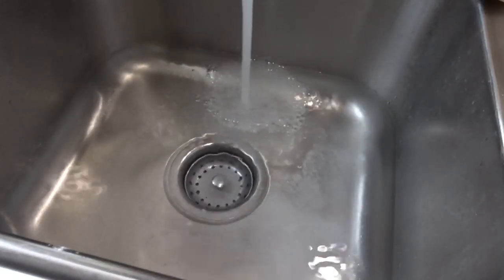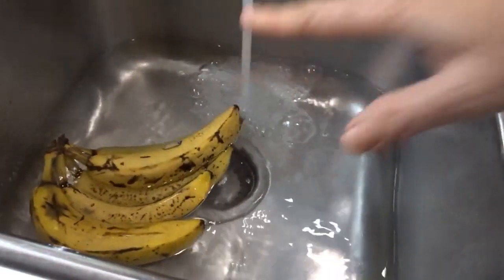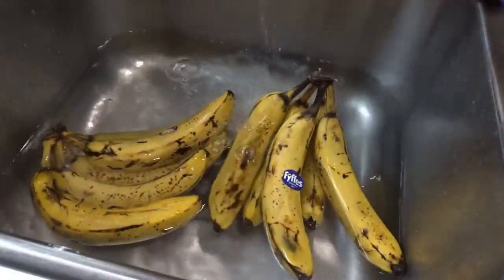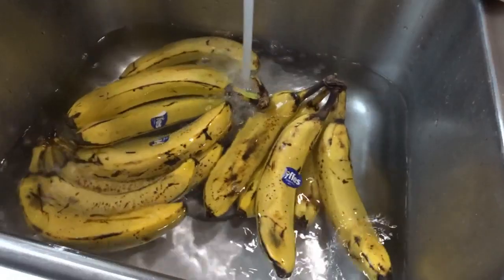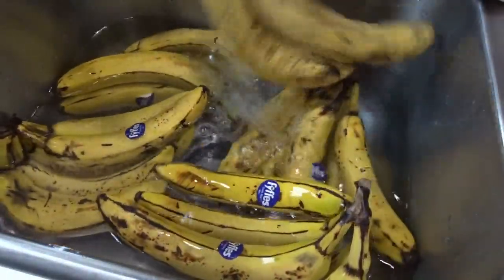So now we can place our bananas. This is the perfect time to, of course, you know that already, guys, to freeze them. That's why I waited for 4 days for it to ripen. So just soak it in the water for 10 minutes.